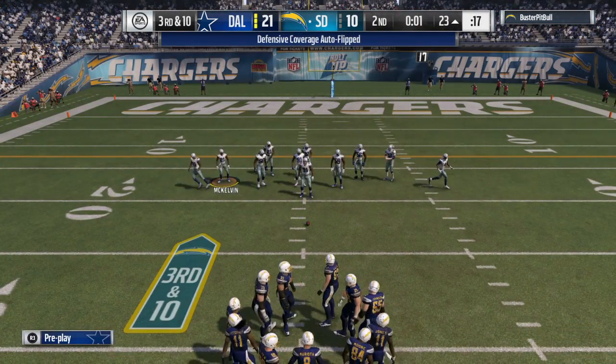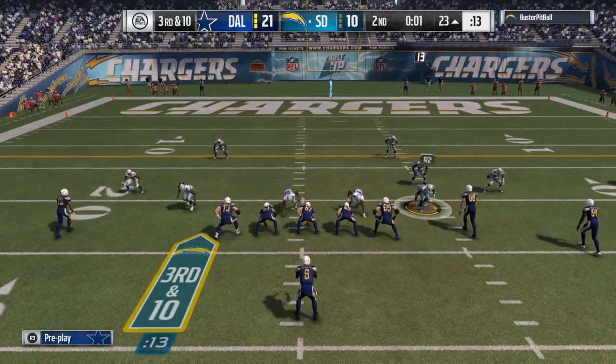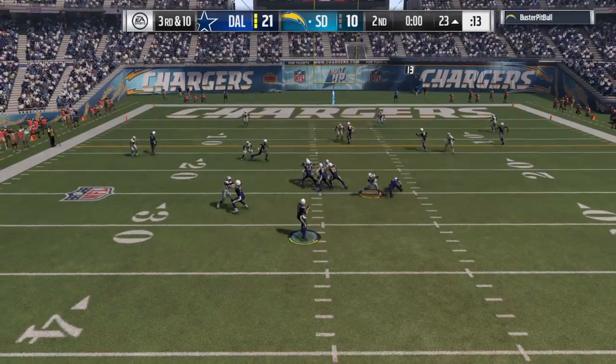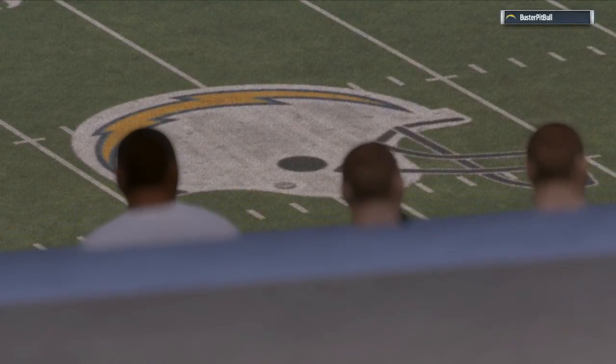Field goal unit not out there. They want 6 before halftime. Final play of the half here, Mariota. And that's incomplete. Time for a break. We've hit halftime. 2 quarters down.